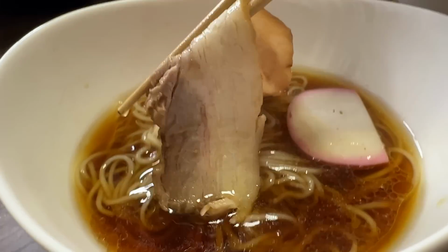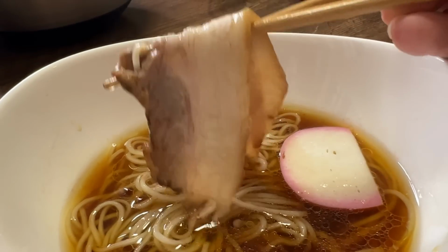I'm gonna try the char siu meat. It's a big slab of char siu. This reminds me of the char siu from the past, like the kind of ramen my mother used to eat. The char siu tasted just like this. And it's very thin. The ramen we used to eat when I was a child, the char siu was just thin like this.